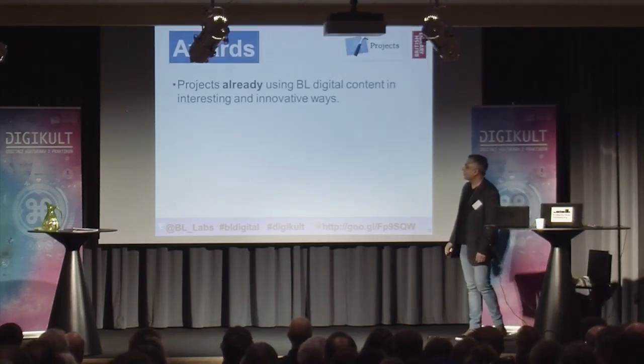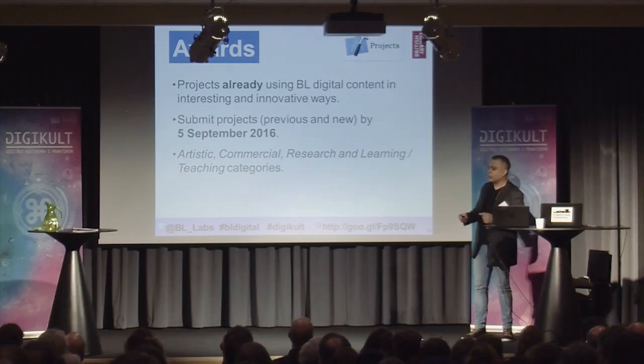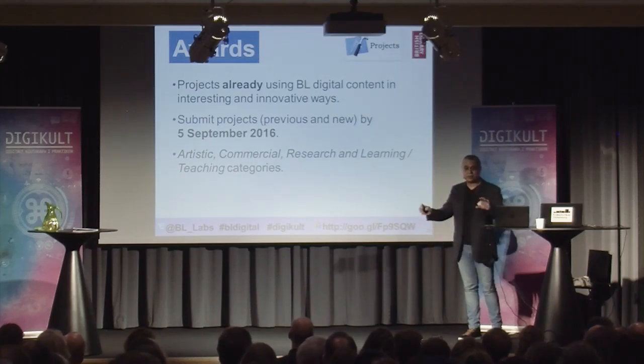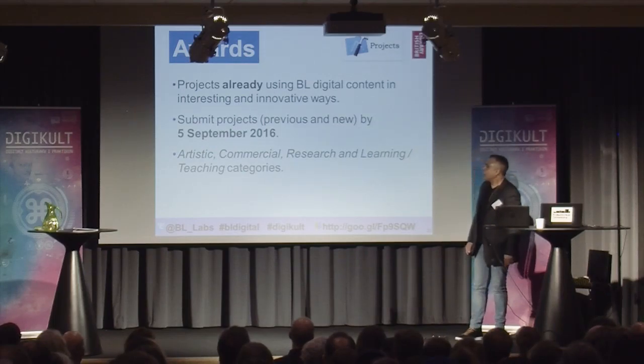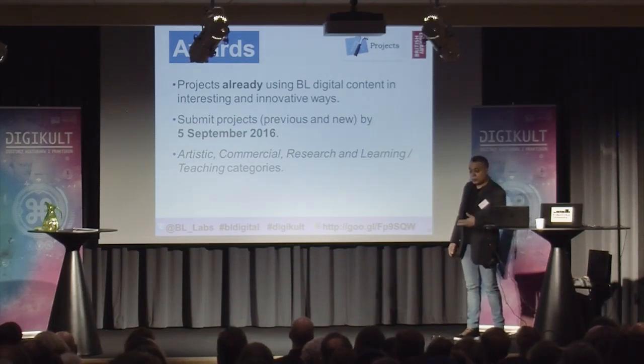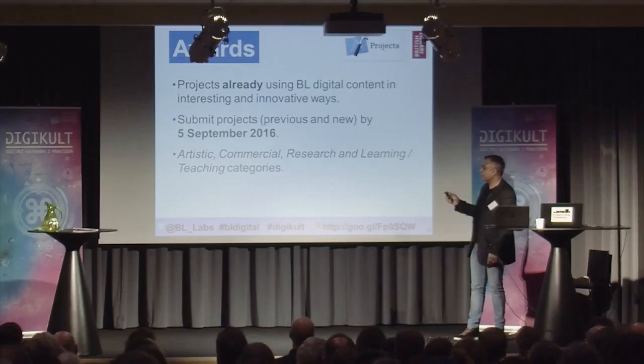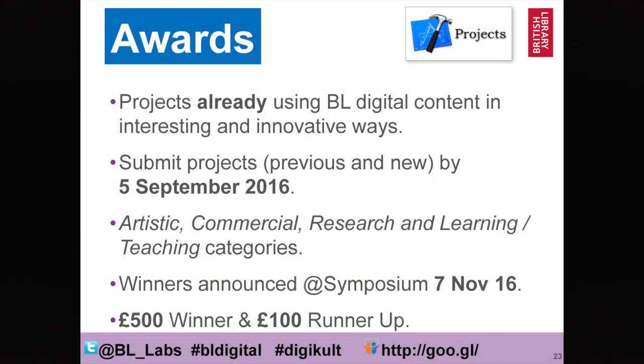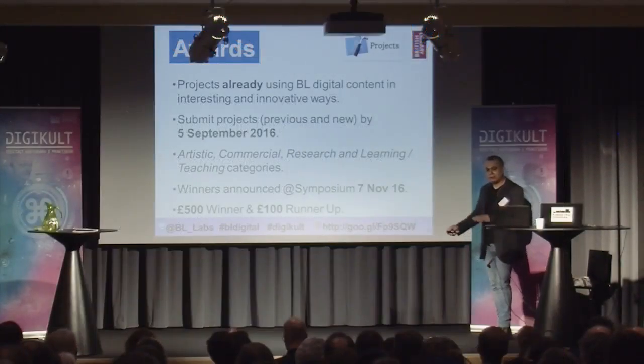So our awards. These are projects already using our collections. The reason we did this is we want to know who's actually using our collection. There are lots of people using it, and we don't know what they're doing with it. They have to submit their projects by the 5th of September, and there are four categories: artistic, commercial, research, and learning and teaching. The winners are announced on the 7th of November. They don't get so much money, not as much as the Rijksmuseum, but they get some money. But they get fame and glory.